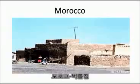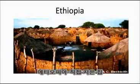Even when the outside temperature changes drastically during a day. However, the houses are not strong against earthquakes.